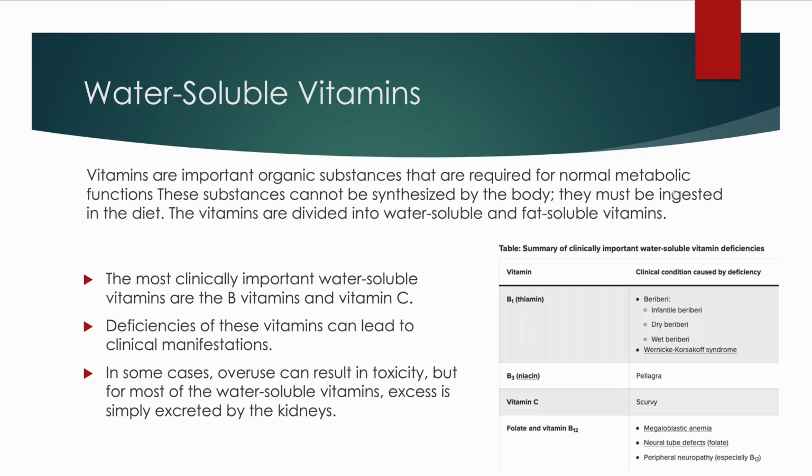All right, so these water-soluble vitamins are substances, again, that cannot be synthesized by the body. They must be ingested in the diet. The most clinically relevant ones are the B-complex vitamins and vitamin C. You can have deficiencies of these vitamins that can lead to all sorts of clinical manifestations. I'm not sure how they grouped all these B vitamins together because they cause such different manifestations.